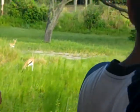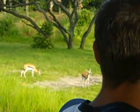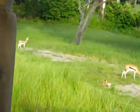Now, these little guys over here on the left are Thompson's gazelles, also known as Tommies. And they're so small, they do look like babies, but those are actually full-grown adults. Tommies can only weigh about 60 pounds when they're fully grown, so that's about as big as they're going to get.